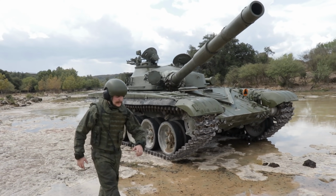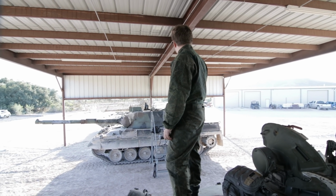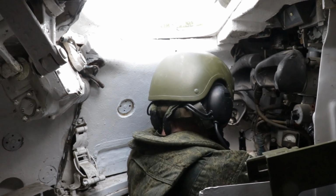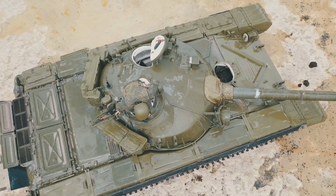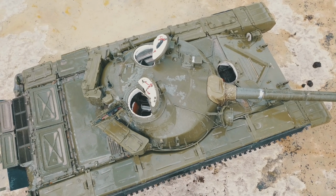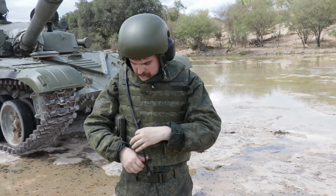Keep in mind, this whole protective set is called the 6B48. The fire-resistant uniform is the 6B48-3, the body armor is the -1, and the helmet is the -2. The -2 is the first bulletproof helmet issued to Russian crews. The ballistic cap of this helmet definitely meets the US equivalency of an NIJ Class 3A protection level, meaning it can take pistol hits and shrapnel confidently.